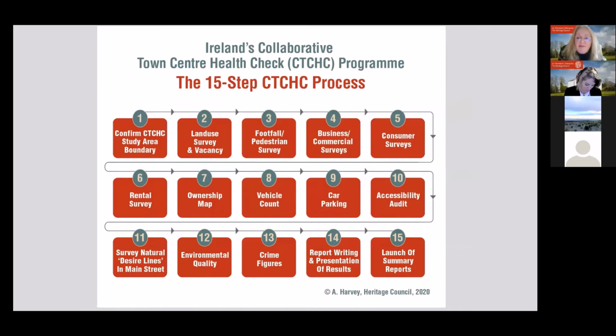Footfall is probably one of the best surveys that you can do, just to watch the streets and see how people use, as I call it, human habitats. I think we need to think about how we live. And obviously during lockdown, people have very much reconnected with their place. So that's really, really interesting.